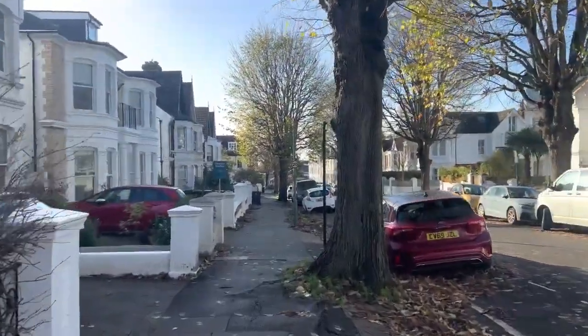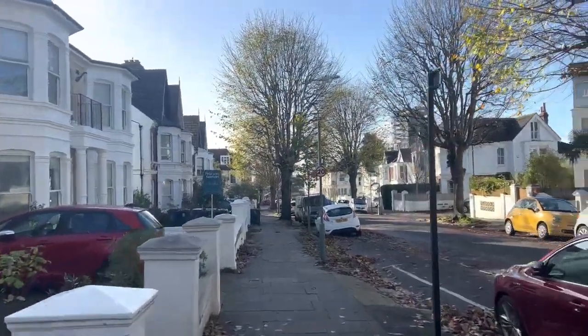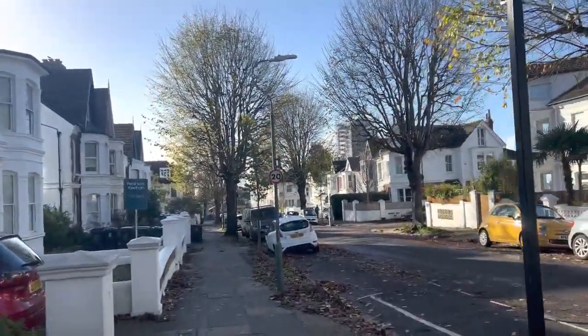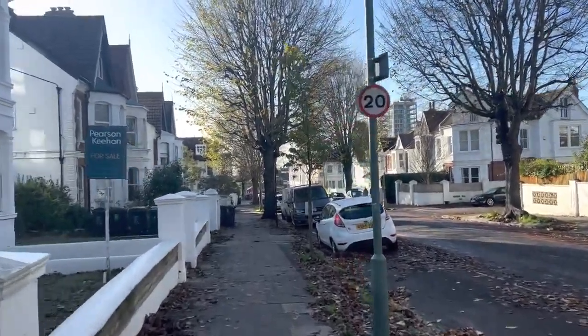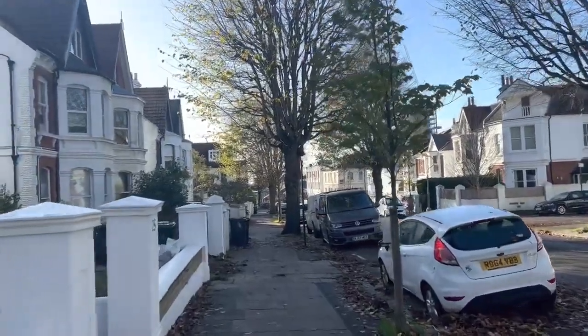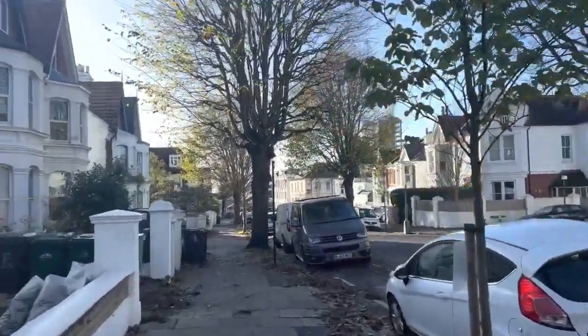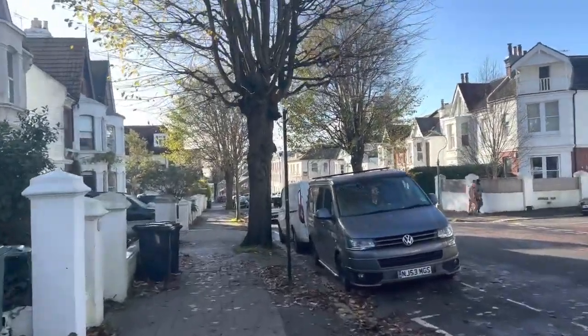So we will walk past the West Pier, the one that burnt down. And it is a listed building and is currently just rotting into the sea, apparently. I'll put some pictures of that up when we get there.